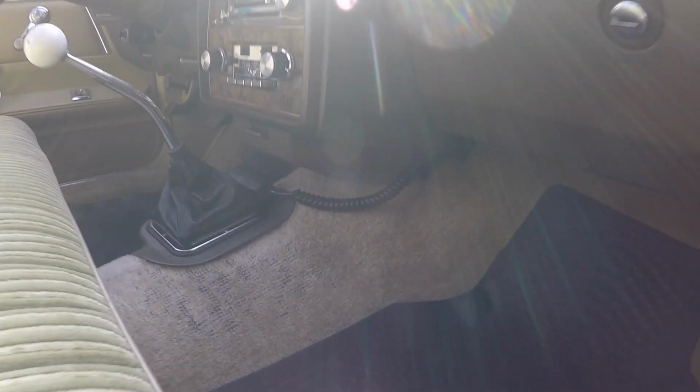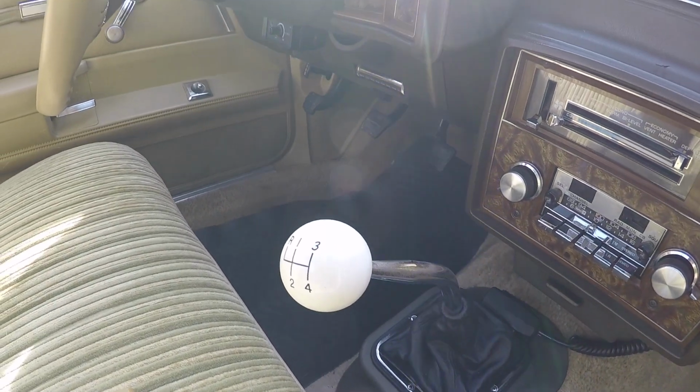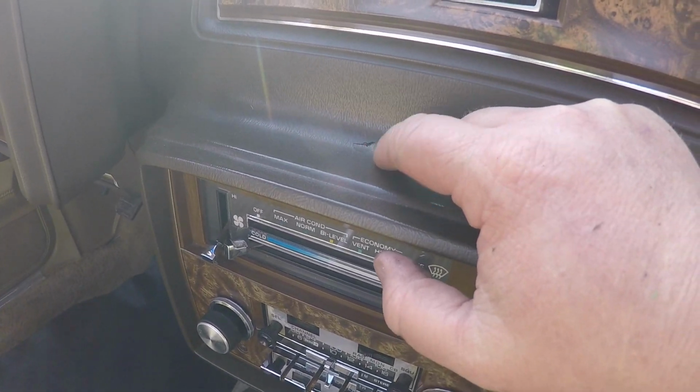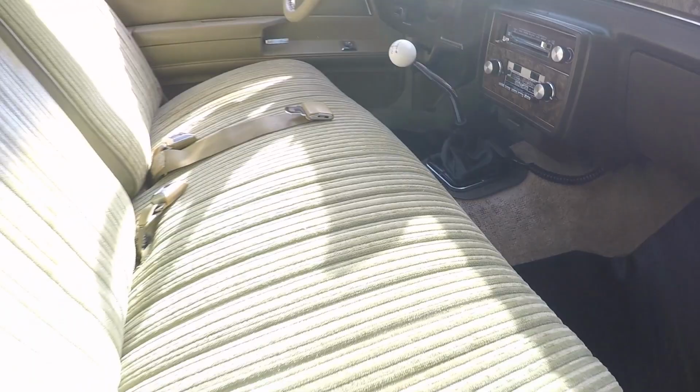And you can see a little bit of wear on the carpet right here, but it's nice underneath here, a little bit of wear there. And that side's nice too. I just didn't get over there and show it to you. This is the only thing on the dash. There's a little crack right there, but everything looks good in here. There's a couple spots in the seat.